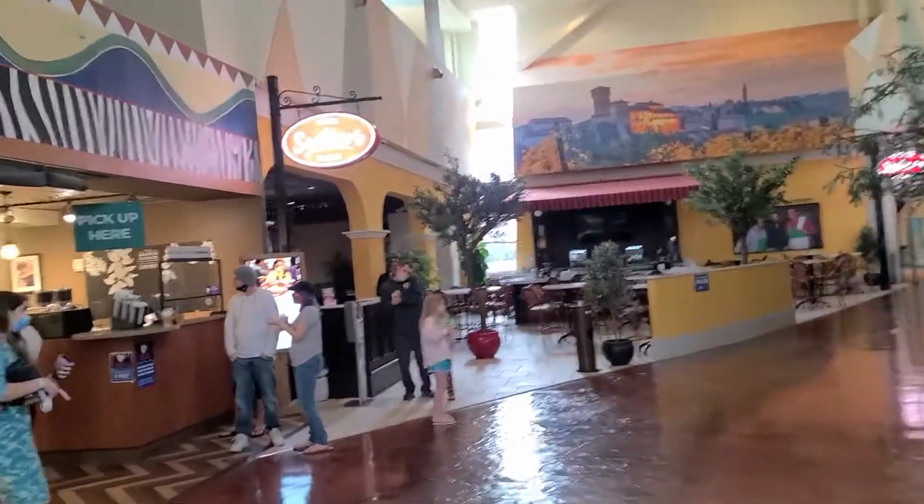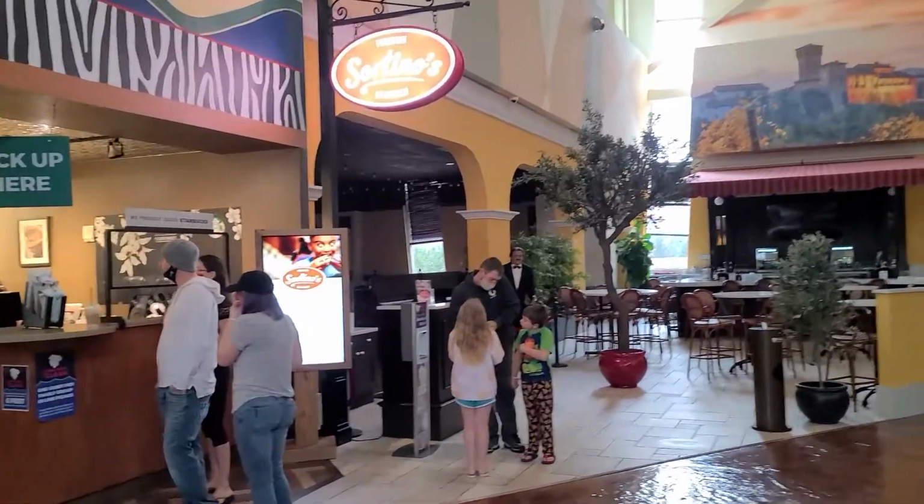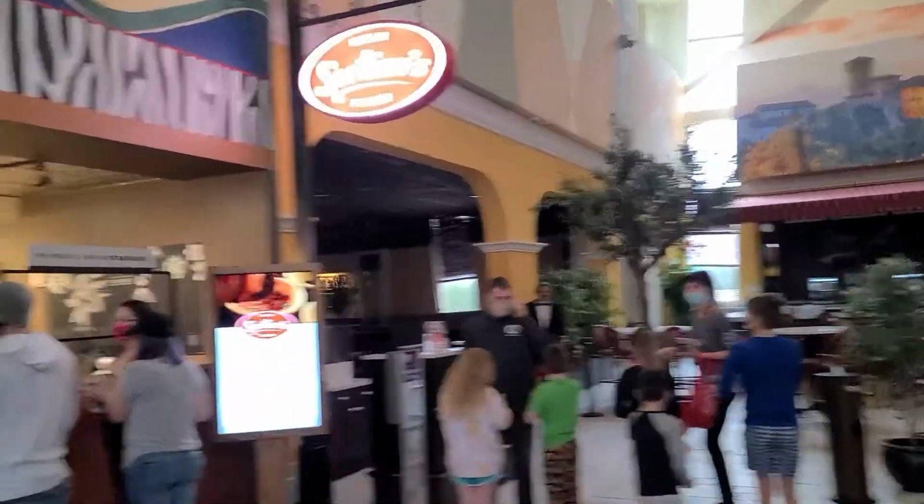And then a place called Sortino's Kitchen. We didn't get a chance to try it out this time because we were in the water park and it would have been a pain to change and come in here to eat. So we just ended up eating at the grill in the water park. That's right. We might try Sortino's next time we come in here.